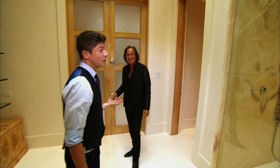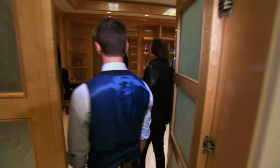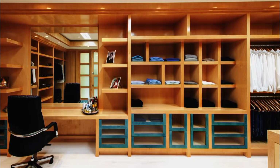Getting into his closet is a challenge. Oh, don't look at the code. Stop looking at the code. There we go. Whoa, my gosh. I love that you played up color in this room, too. You get a little turquoise aqua. What is this, python? This is crocodile, but it's printed crocodile. So it's leather, but printed as a crocodile. We kept it very light, very masculine, to put a little bit of color into it.